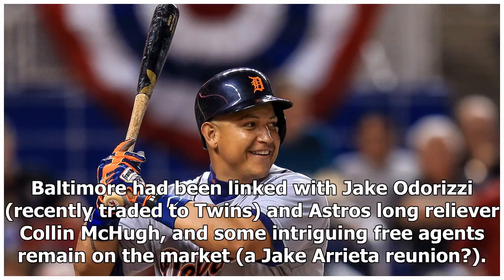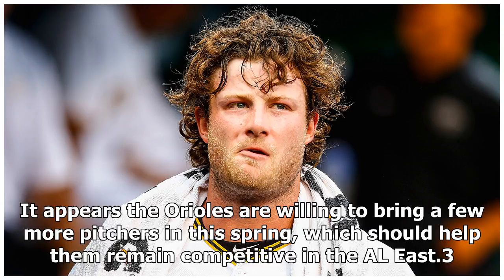Baltimore had been linked with Jake Odorizzi, recently traded to the Twins, and Astros long reliever Collin McHugh, and some intriguing free agents remain on the market. A Jake Arrieta reunion? It appears the Orioles are willing to bring a few more pitchers in this spring, which should help them remain competitive in the AL East.